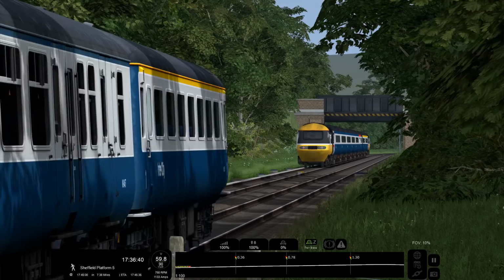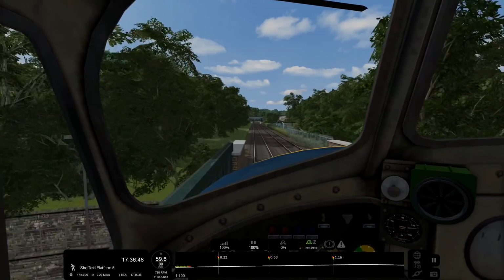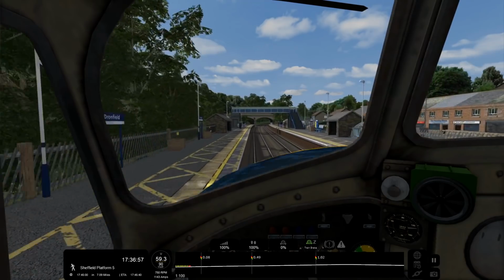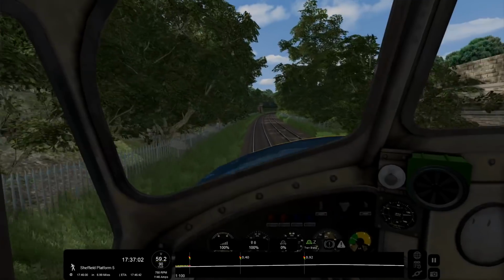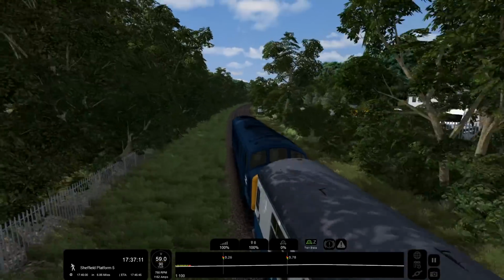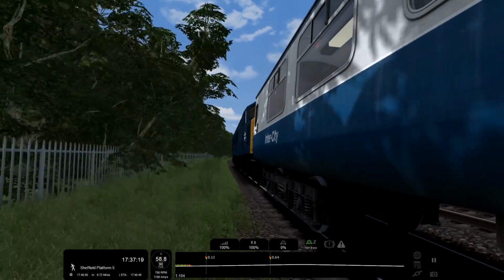There he goes. So if Just Trains do complete the Midland Main Line, if they go down to Bedford and do their own connection down to London, we will do a full Midland Main Line run in an executive HST. We just will. It will happen. On the station, somewhere. Who knows? On the bridge. Mark 1, Mark 2 running sounds are some of the best noises ever.